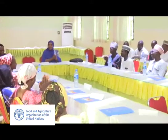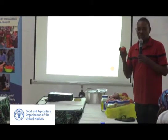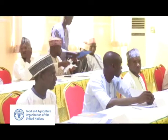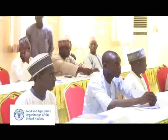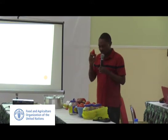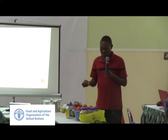The trainers took time to explain and introduce to the participants basic methods of preserving tomatoes. That the tomato must be very good. You can't preserve already spoiled tomato. Then the hot pepper and the cooked pepper, which you also use, must also be very good, must not be the one that has already spoiled.